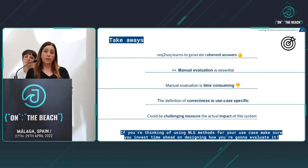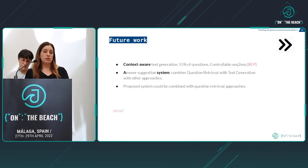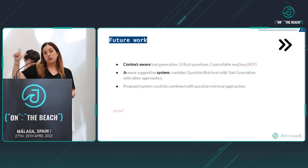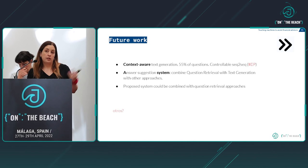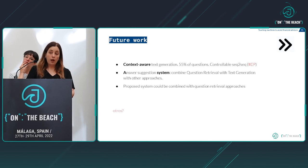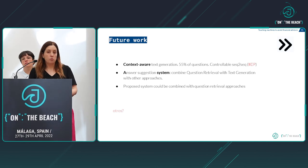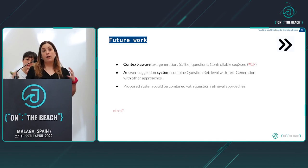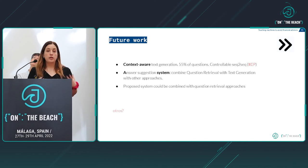Just a few things on future work. As we explained, we did this in part in this kind of horizon 3 scenario that we run every 3 months. The first thing that we are already testing is how to approach the 55-56% of the questions that need context, and we are using what is called controllable sequence to sequence. The results are very promising. Another open issue is how to integrate this proposed system in a bigger system that also takes into account, for example, information retrieval: from all the approaches we have to suggest answers to the manager, which one is the best in any specific case. So how do we mix all of it together?